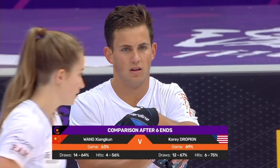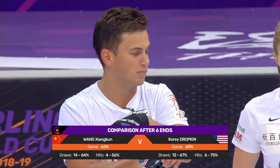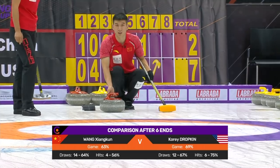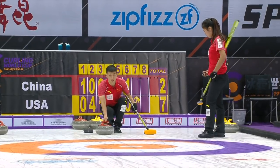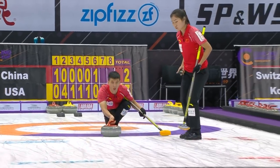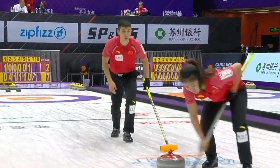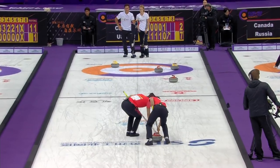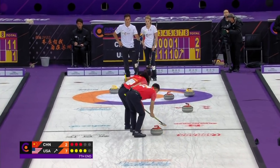But the USA using the power play, and there we see the comparison between Corey Dropkin and Wang Jiankun. Corey Dropkin with a slight statistical edge. Wang Jiankun has been pretty solid as well. The second half of the game, we've got 3 minutes per end. Thinking time. Lots of thinking required when you're down five. You got to figure something out quick.